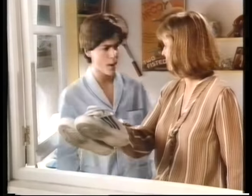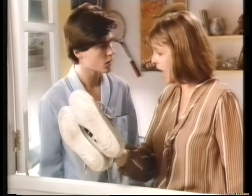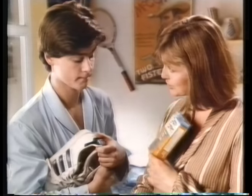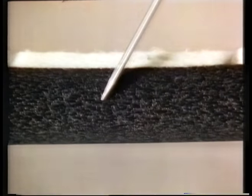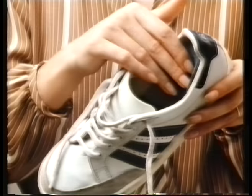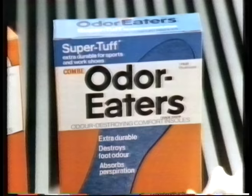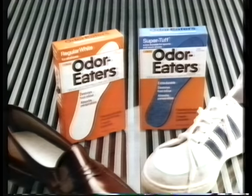Hey, Mum, are you throwing away my trainers? They're almost new. Well, they smell old. I'm going to wear them on the windowsill for a month. Or we're going to start using Super Tough Odor-Eaters. Super Tough Odor-Eaters insoles for trainers contain millions of particles of activated charcoal to absorb perspiration and destroy foot and trainer odor. Thanks, Mum. My trainers don't smell like trainers anymore. Super Tough Odor-Eaters for trainers and regular odor-eaters for ordinary shoes.